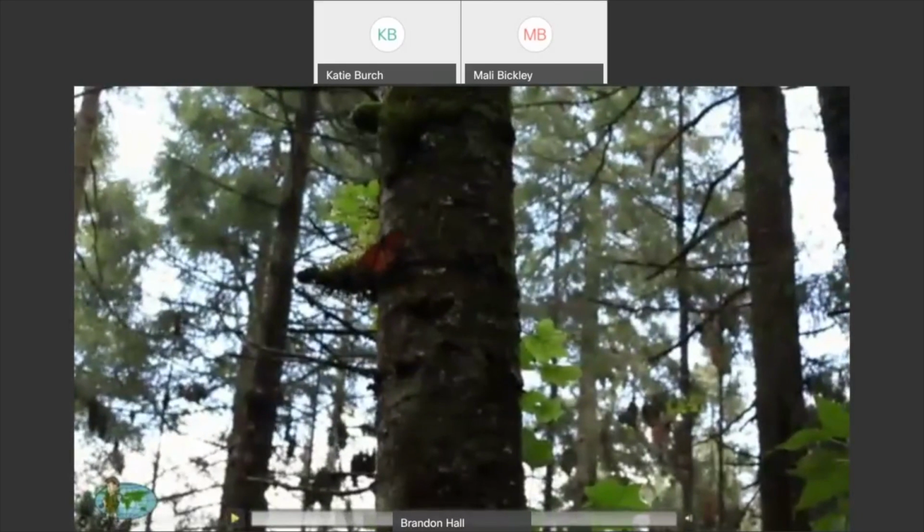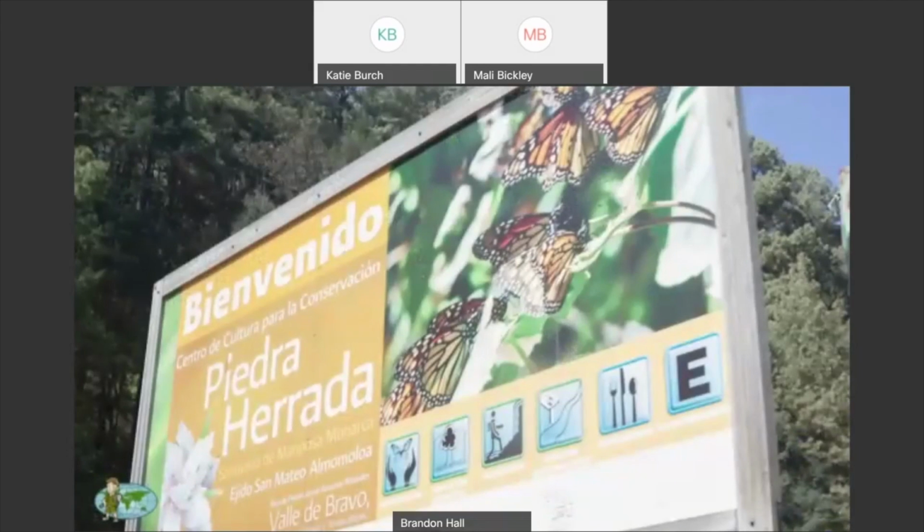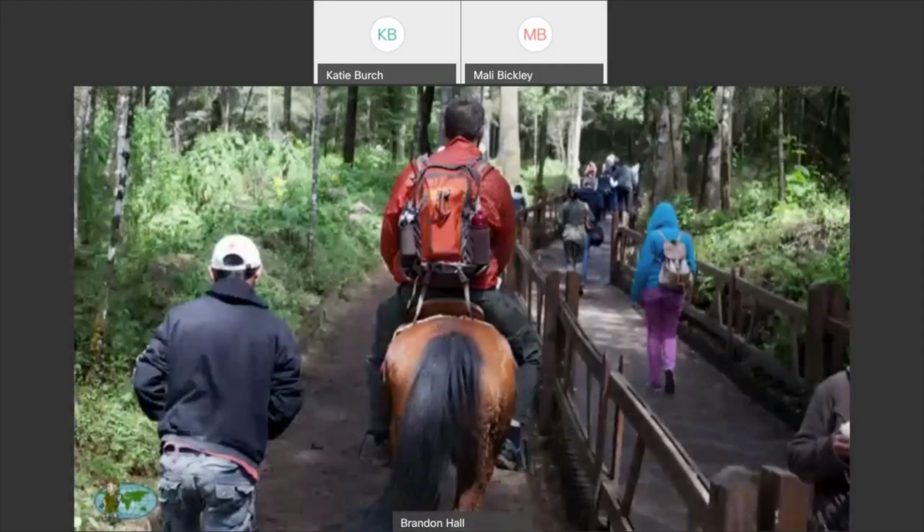What is that? All right, so that is a monarch butterfly right there, explorers. And we're going to go ahead and pause right here for just a second because I want to review a couple of things with you. One is we're at the site of Piedra Herrada, in the state of Mexico, one of these overwintering sites.